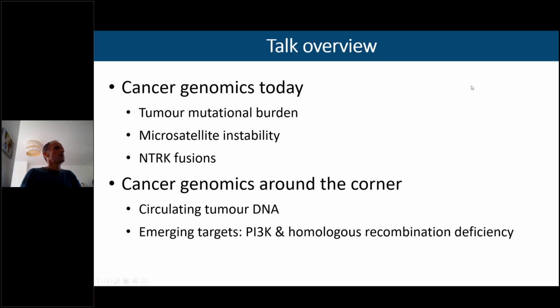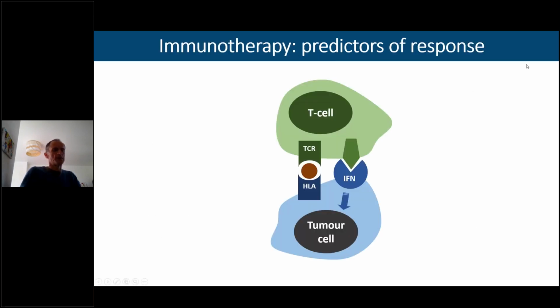So with respect to immunotherapy, these drugs have been very successful, but only for a minority of patients with cancer. So there is a pressing need to identify better predictors of response. And if we understand the basic physiology involved in the T cells killing the tumor cells, then we can understand what kind of genomic events will predict response or resistance to these agents.